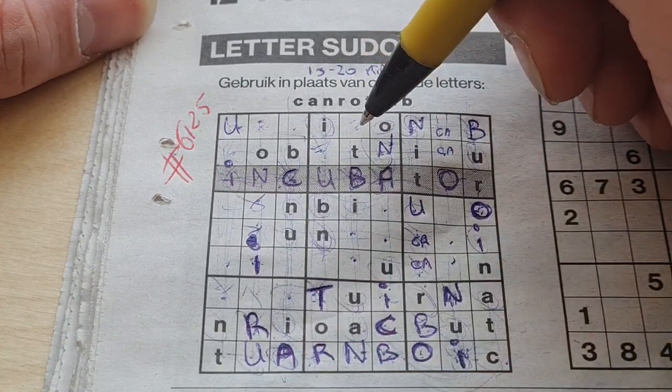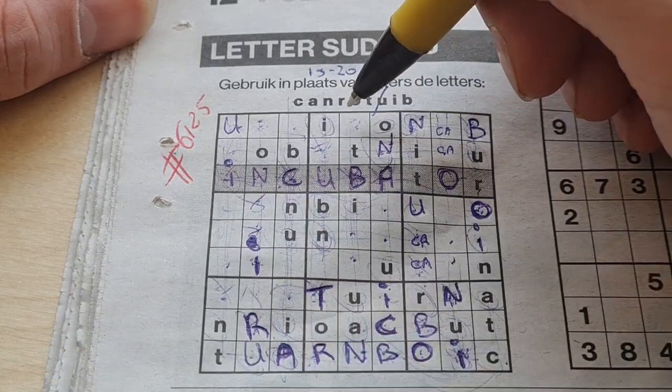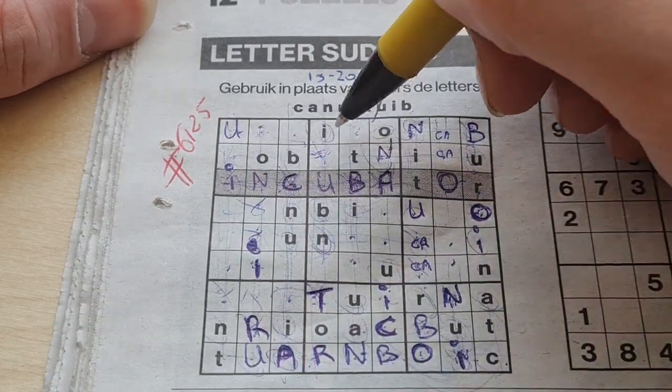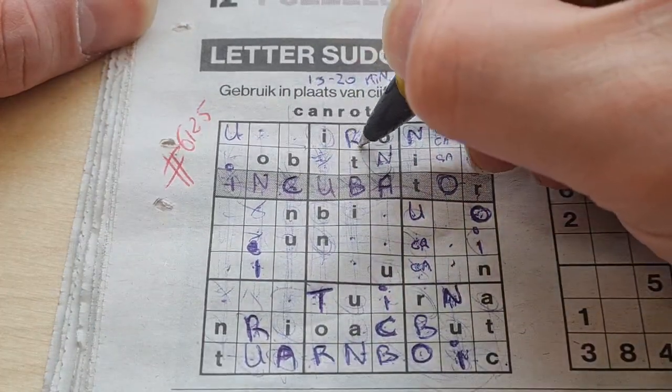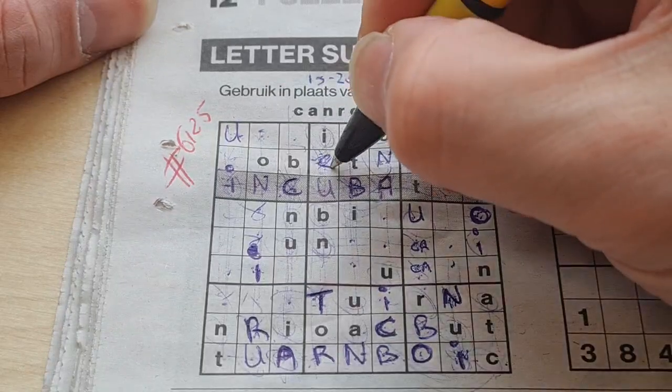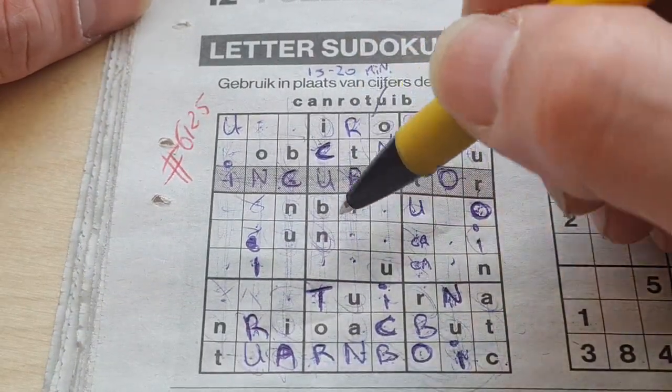C is missing, and R is missing. C and R. We have R in this column. No R there. R should be here, and C goes in there. So one letter is missing in this column.